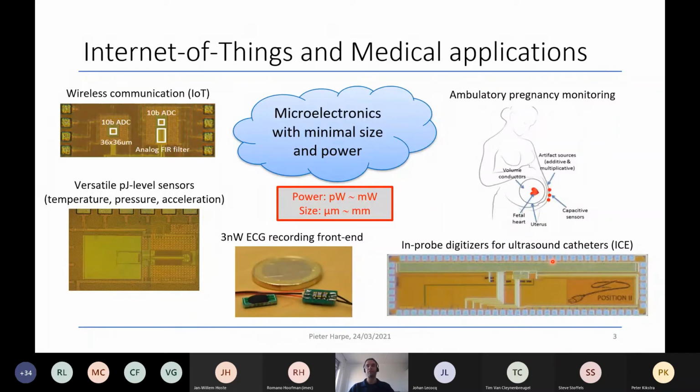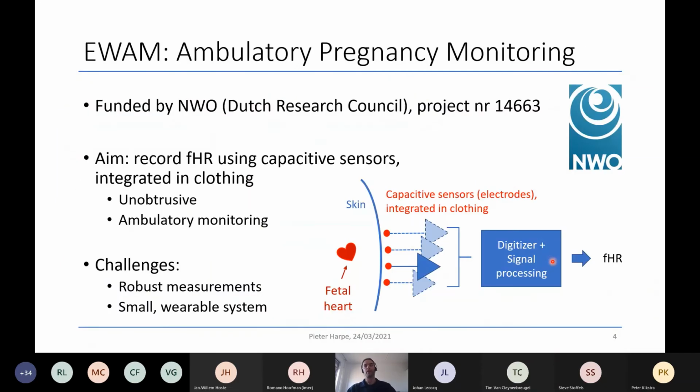So a bit more detail about first the ambulatory pregnancy monitoring. This is a research project that we do. It's funded by the NWO, which is, let's say, the funding agency from the Netherlands government. And the aim here is to monitor pregnancies, to monitor the health status of a fetus in an ambulatory way, so outside a hospital environment. So what we aim to do for that is that we would like to have a set of electrodes on the skin of the mother, which try to pick up the signal which is generated by the fetal heart. And by combining the information of all those electrodes, we can hopefully measure in the end the fetal heart rate.